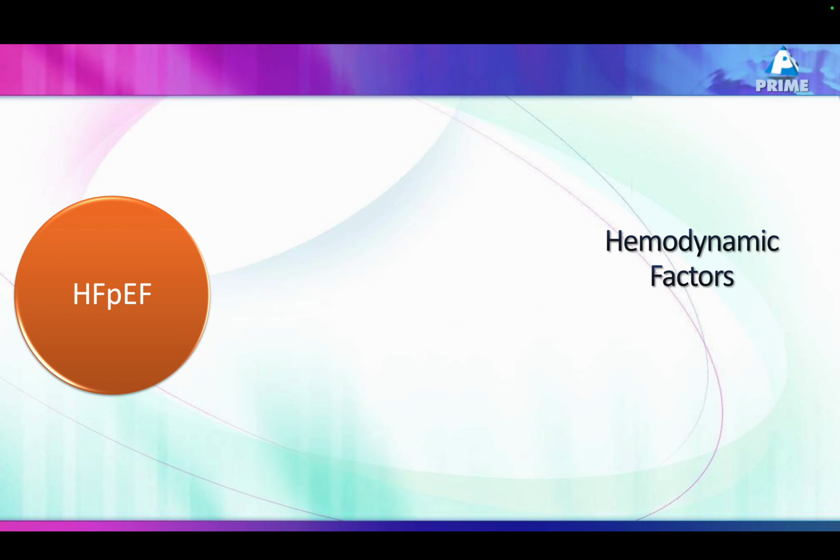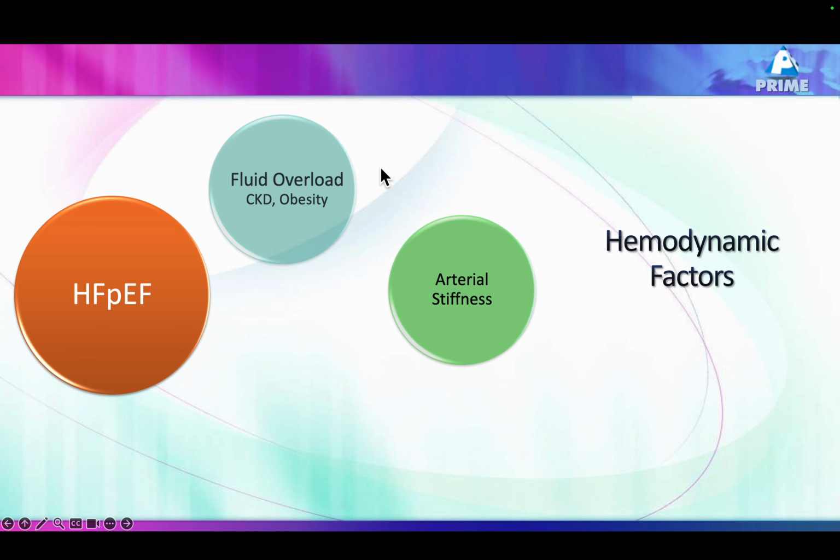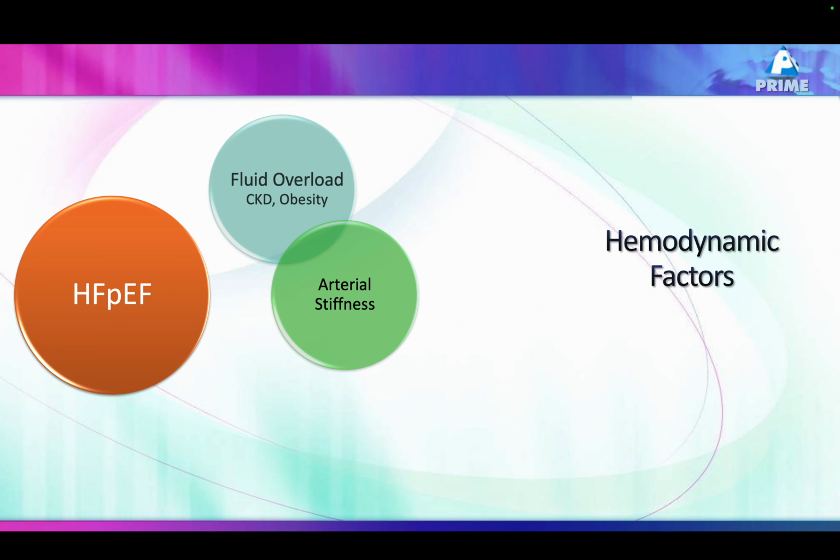And what are the other things which can lead to that? One is fluid overload, CKD, and obesity, which can lead to heart failure with preserved ejection fraction. Another is arterial stiffness: when you have a stiff artery, the peripherally reflected wave falls in systole, and there is an increase in systolic load on the heart.